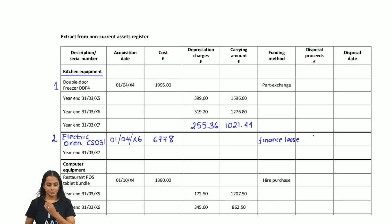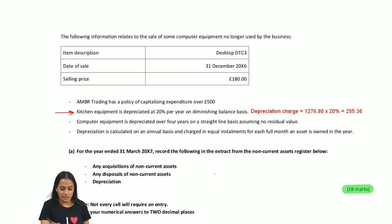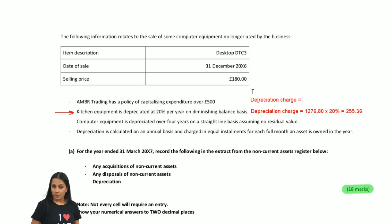Okay, right. And then because we bought the asset at the year start, I need to depreciate it for 1 year. And the depreciation is going to be based on the information given to us in the question. It says the kitchen equipment is depreciated at 20% per year on diminishing balance basis. So the depreciation charge is going to be the amount that we have spent, 6788 times by 20%.